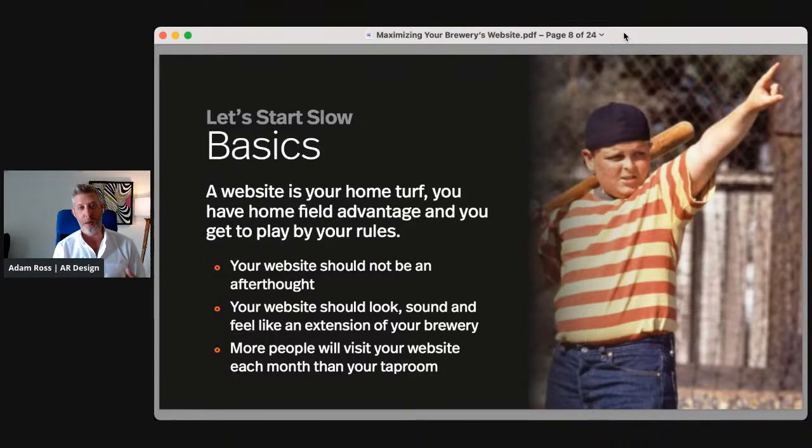You control how it looks. You control what people see and when. You can control the photography, the video, the content. So I like to think of it as your home turf where you make the rules. You get full control over everything. And I think that's a very powerful thing to think about, because ultimately that's really how you differentiate your brewery from all the other ones. It really needs to be a vital part of the strategy when it comes to marketing of your website. So your website should really look, sound, and feel like an extension of the brewery.